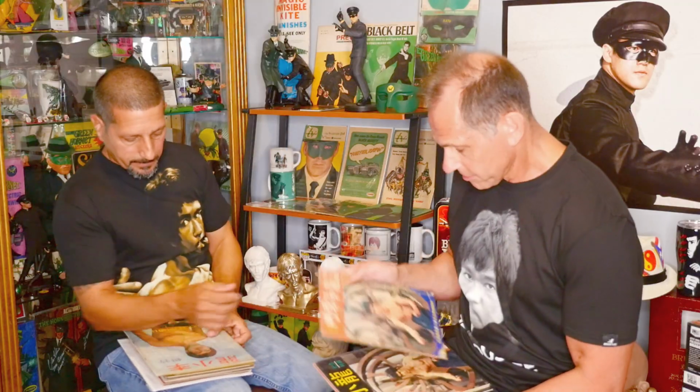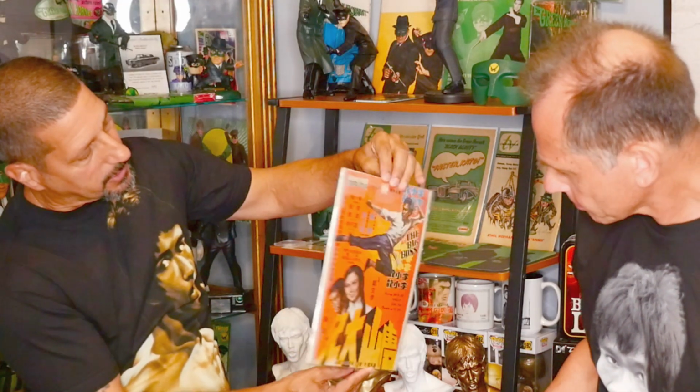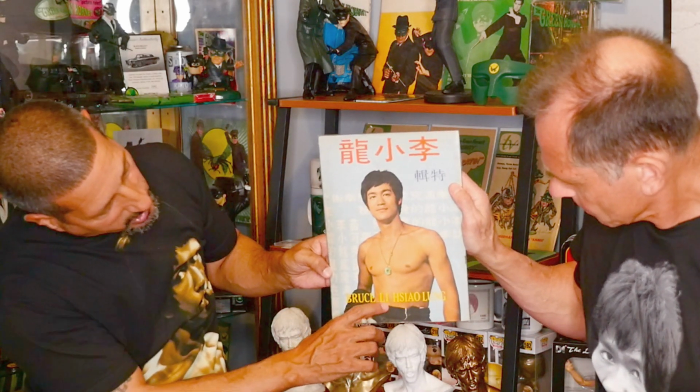Wow. Very rare issue. This one here, it's been featured on different covers. I think they even did a reprint, and this is very rare. You're looking at probably a $300-400 magazine here. Wow. Because of the rarity. If you look at the way they spelled his name, Bruce Lee Salon. So it's an L-I.